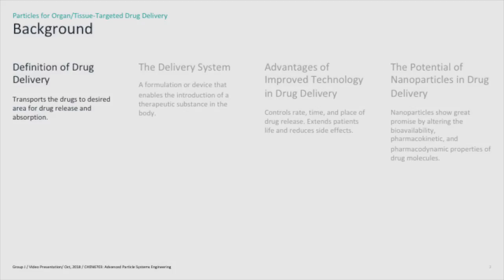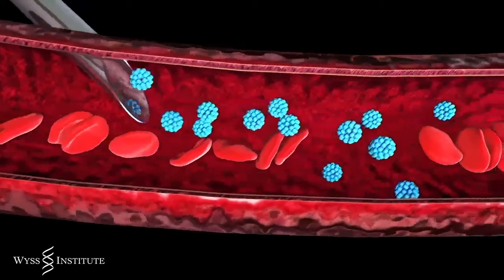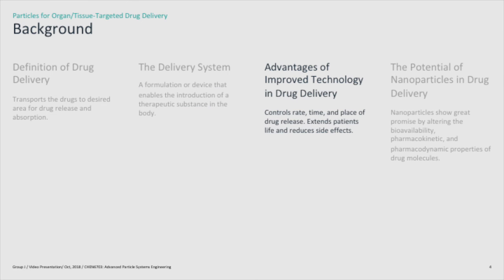Drug delivery is the technology utilized to transport the drug to the desired area in the body for drug release and absorption. The delivery system is a formulation or device that enables the introduction of a therapeutic substance into the body and improves its efficacy and safety by controlling the rate, time, and place of release of drugs into the body. Drug delivery technology offers significant benefits to medications such as the extension of the patient's life, a reduction in the side effects, and dosing frequency.